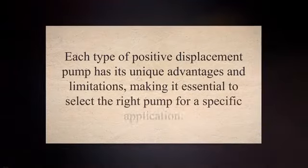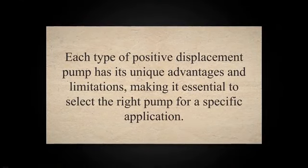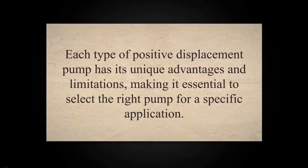Each type of positive displacement pump has its unique advantages and limitations, making it essential to select the right pump for a specific application.